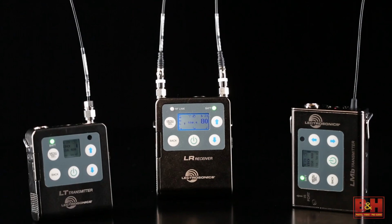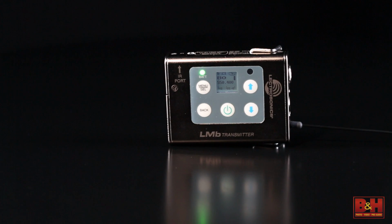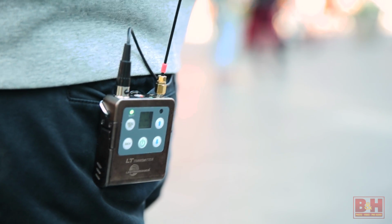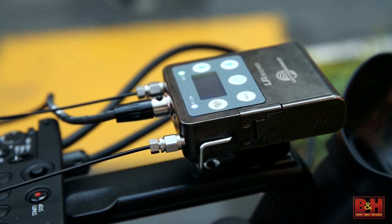Lectrosonics has long had a stellar reputation among industry professionals, and the L-Series models that we're checking out today, the LT transmitter, the LMB transmitter, and the LR receiver, deliver that outstanding quality in compact chassis that are super easy to use with multiple frequency bands available. We're using the LT belt pack transmitter and the LR camera mountable receiver right now, and as you can hear, it's working very well even in this crowded electronic environment.